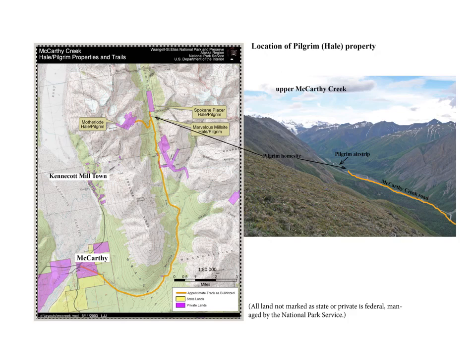On the map, it looks more like this. The map on the left, it's all federal land except private land in purple and some state land in yellow. The road that goes up McCarthy Creek that Papa Pilgrim opened up is in yellow, extending from McCarthy around the mountains up the valley to the Hale homestead, the Pilgrim homestead. The photograph shows the McCarthy Creek Valley with the route of the road and the location of the Pilgrim homestead when they lived up there.